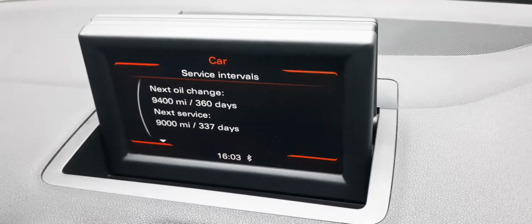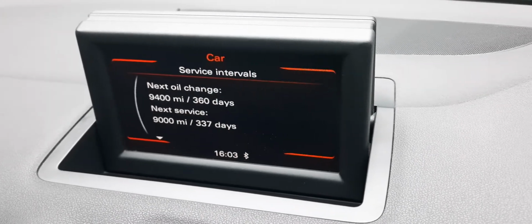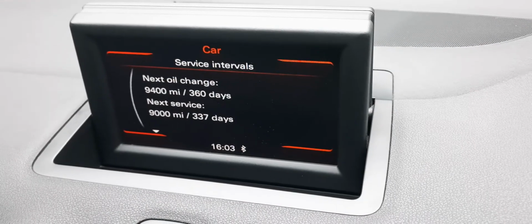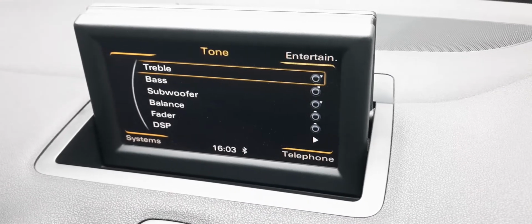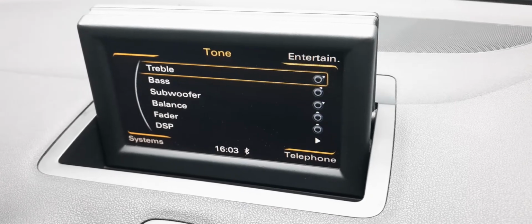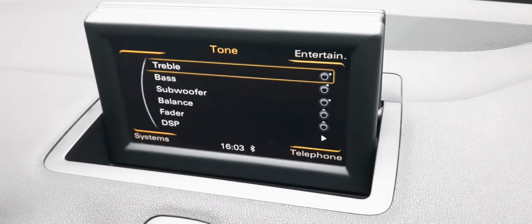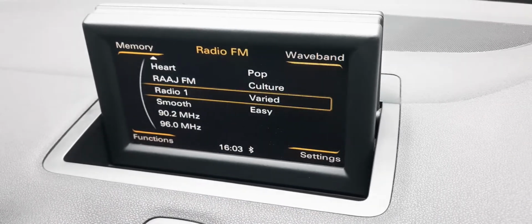So the car will actually tell you when you need your next oil change, when you need your next service. Very helpful, because if you're anything like me, I can't remember them for toffee. I usually have my better half tell me. So that's servicing. Coming on here, you can adjust the tone in your media station right there. So if you've got better educated ears than me, you like what you like how it sounds, you can adjust your treble, your bass, your subwoofer, your balance, all the good stuff right there.